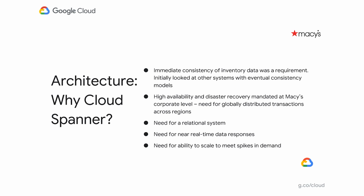Like I mentioned before, this is the near real-time data responses, and the responses are faster. And then data sharding will happen in Spanner. So that also meets our requirement.